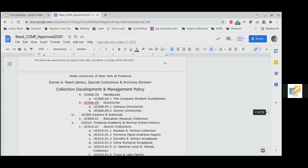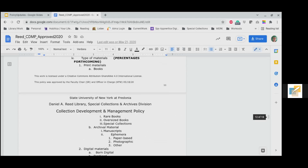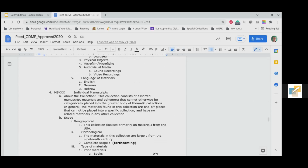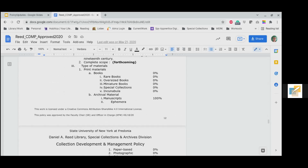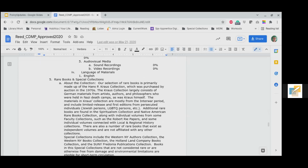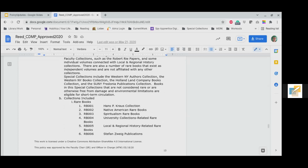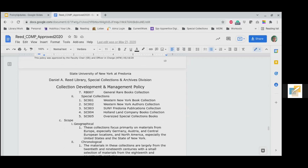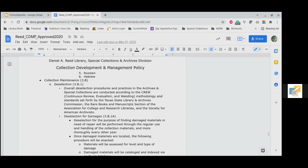And then once I get beyond all of this, forever, I'm sorry, I have my special collections outlined in my individual manuscripts. So I can talk about that sort of thing. These are special collections where you can talk about what each special collection is, what the scope is for it, how these collections came to be.